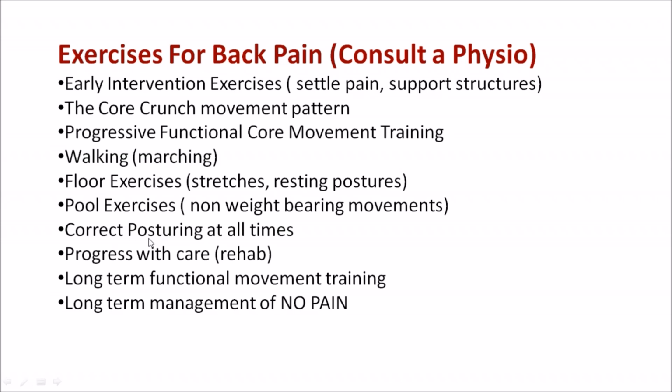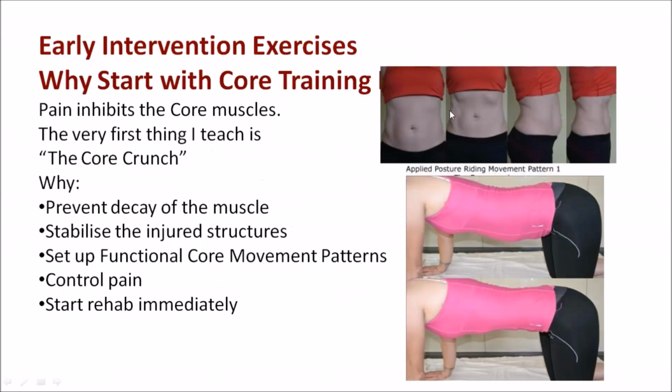Now, these are all early interventions, but they do follow through for the rest of your life. We progress these early interventions with care into a long-term functional movement training, and then functional or long-term management of no pain. So some of these exercises are going to be generic and some of them are going to be specific. The one that I do, you can do this and you can listen quite intently with this and follow on, is the core crunch.